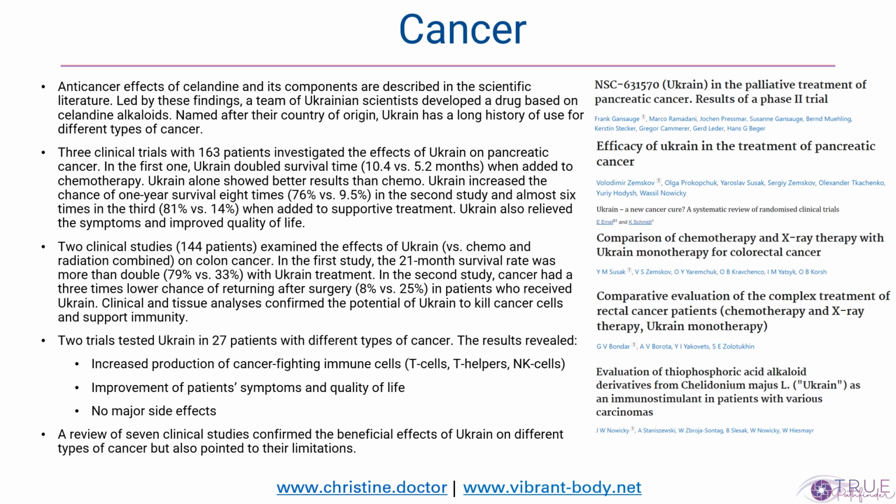For example, 3 clinical trials with 163 patients suffering from pancreatic cancer. In the first study, Ukrain doubled the patient survival time. It went up from just 5.2 months to 10.4 months when it was added to the chemotherapy. And they also showed that Ukrain alone had better results than the chemotherapy.